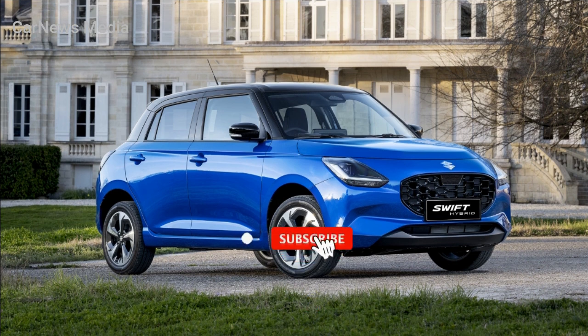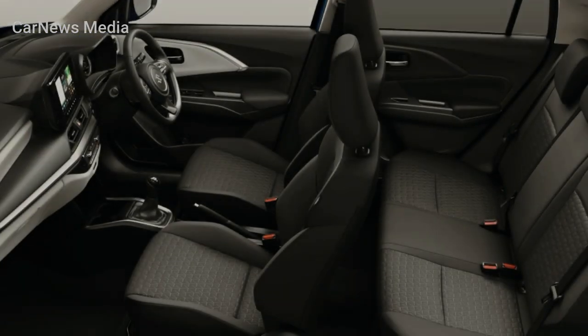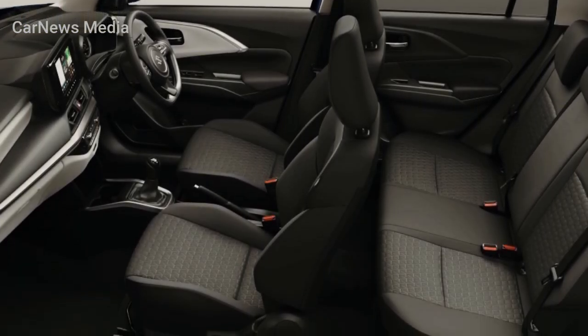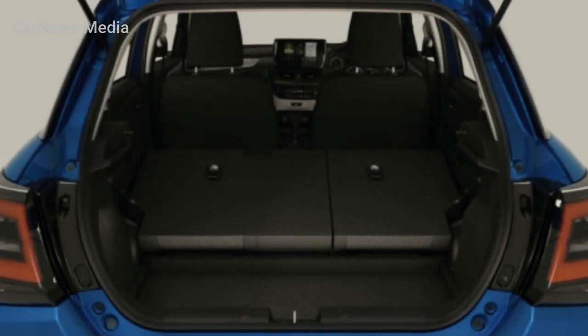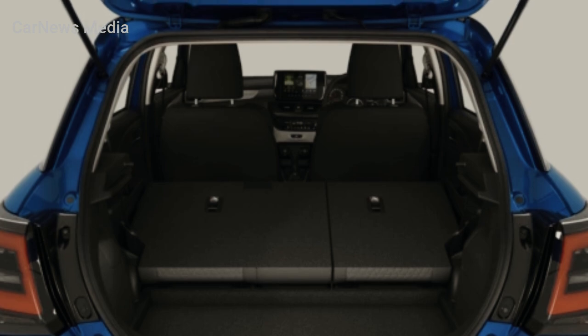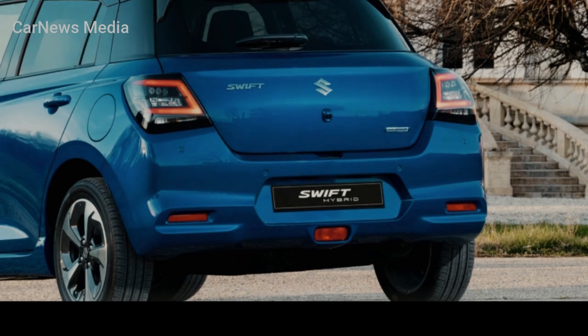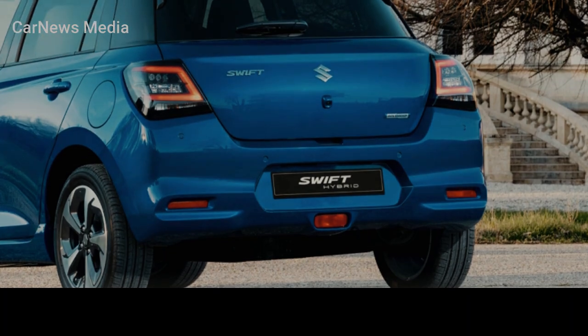It's then up to $26,990 drive away for the Swift Hybrid Auto, $28,490 drive away for the auto-only Suzuki Swift Hybrid Plus, and $29,490 for the auto-only GLX. That compares to $25,990 drive away for the old GL Auto, $27,490 drive away for the old Plus Auto, and $31,290 drive away for the old GLX Turbo. So, the entry price for the new 2024 Suzuki Swift Hybrid is up just $500, while the flagship is now $1,800 cheaper.